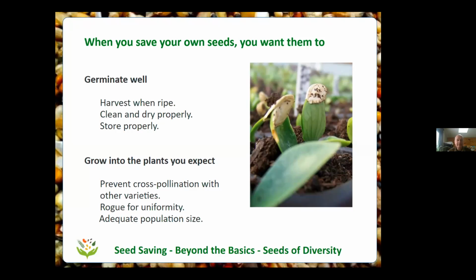And we'll talk about a few advanced topics called roguing, which means taking out the off-types in your plants so that you're only saving seeds from the plants that have the characteristics you want. And we'll talk about the population size, which is something that many seed savers don't know about, but it's really important to have an adequate number of plants that you're saving seeds from so that you get all of the genetic traits that are within a variety. And we'll explain that.